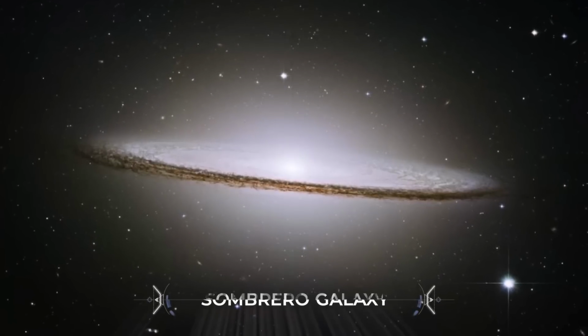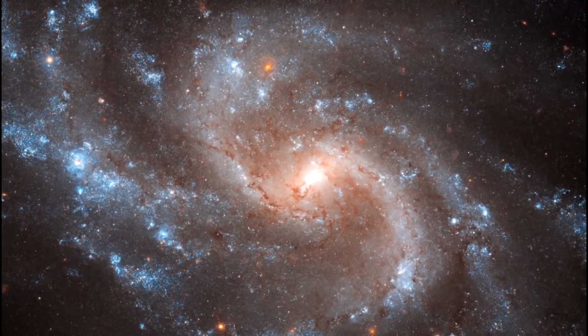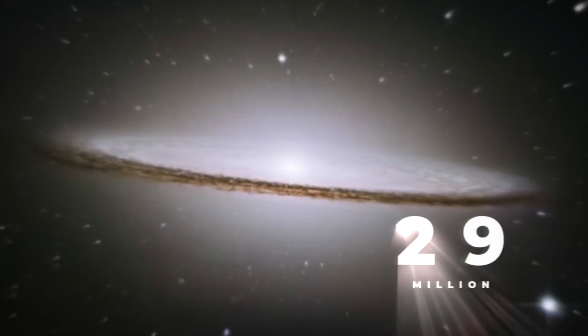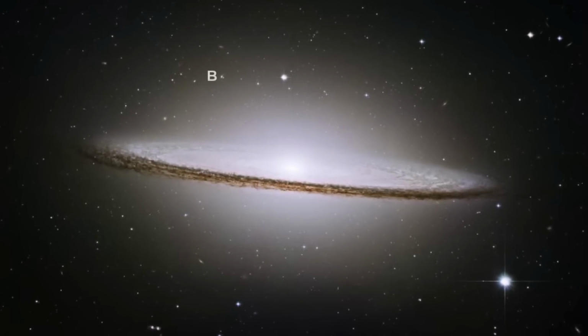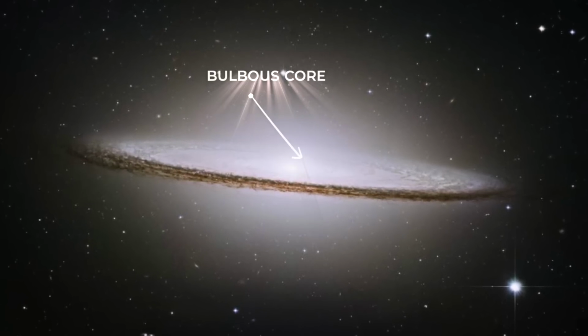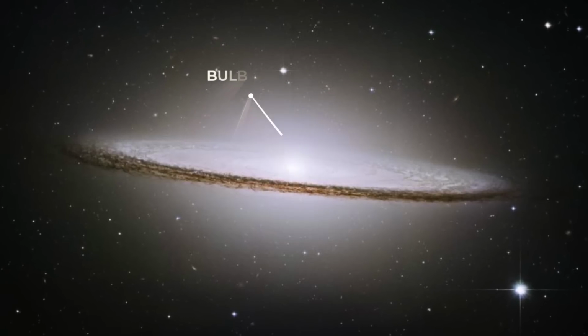This galaxy is called the Sombrero Galaxy by many. It is only 30% the size of the Milky Way and sits over 29 million light-years from Earth. This galaxy is composed of a flat circle of dust, where its future stars will be born, and a bulbous core that is thought to house a massive black hole at its center.